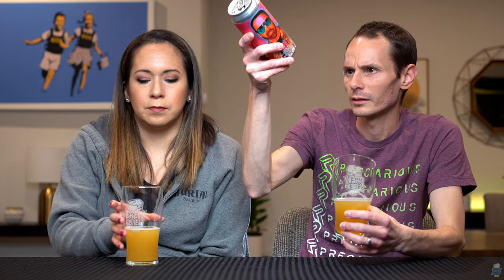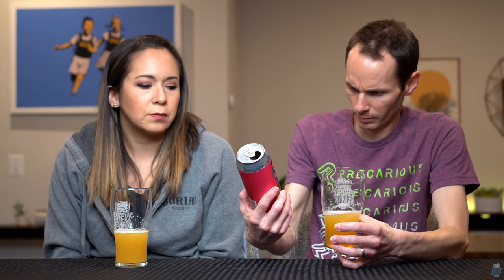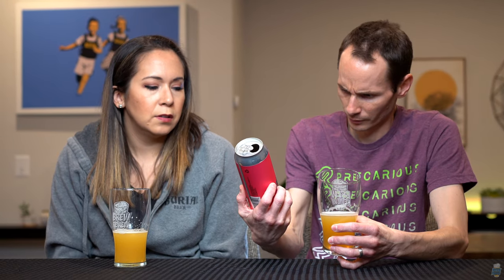Yeah. But this was canned on 11/9 of 2020. So what date is it now? It's not even 2 months old. So it should be better than this. This one overall is a little bit disappointing for me. I mean, the flavors are there. It seems imbalanced is the main thing. Could be a little bit better done.